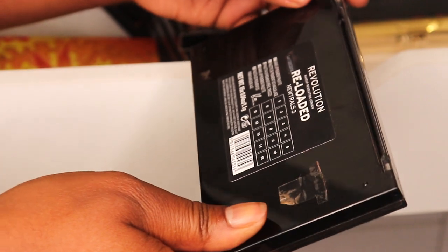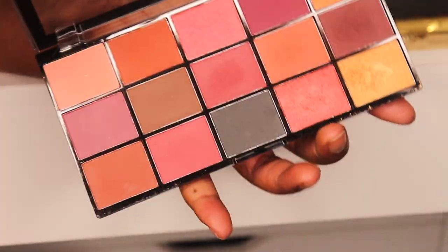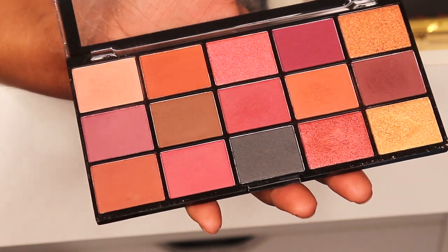Now the Revolution Reloaded Neutrals 3 palette. I think I'm still gonna hold on to this because once again, it's all these warm tones that your girl feels in the fall and year round. I think I'm gonna keep it.